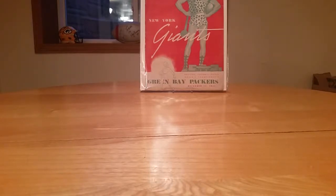Haven't had too many pickups in the month of November, but I did get one card in. Plus I opened up a couple boxes of Prizm about a week and a half ago, and I just want to show you the hits that I ended up keeping from that box.